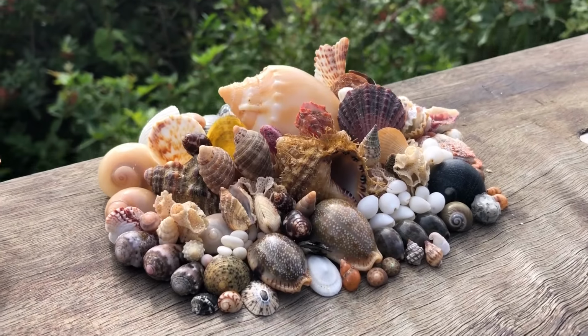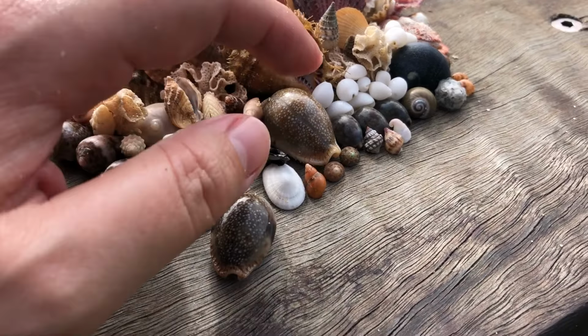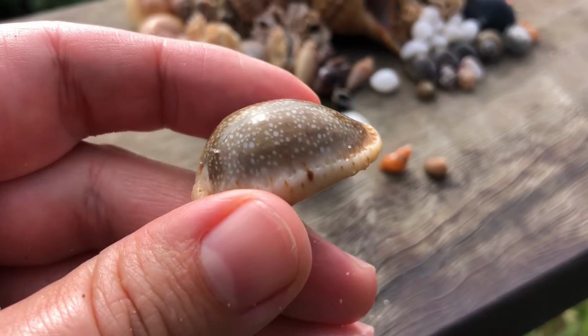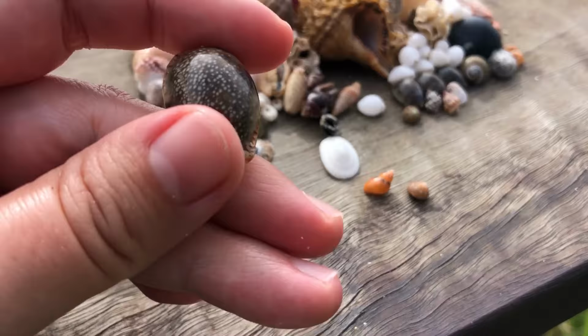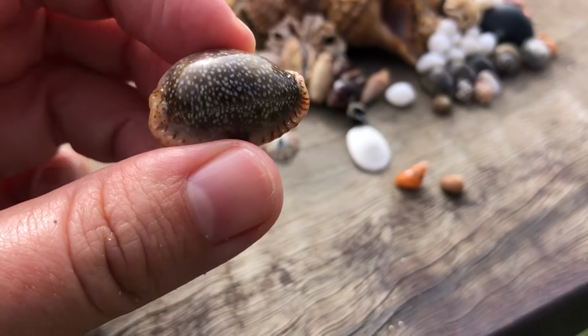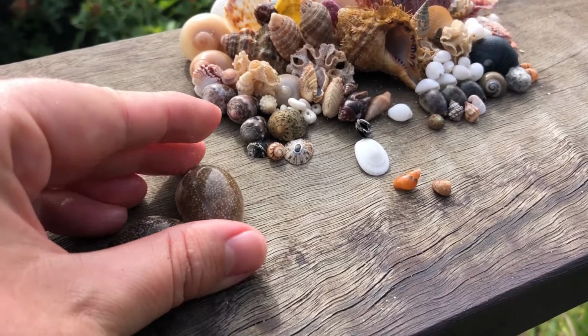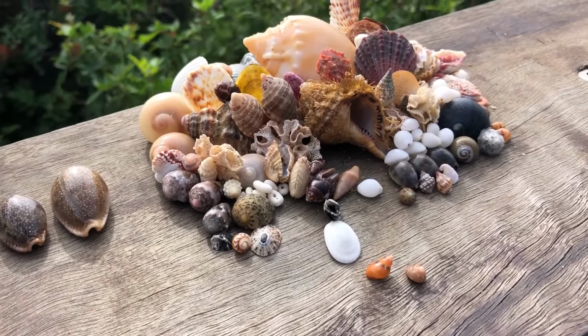For special mentions for me, I might give it to the two nice cowries today, just because they're very nice. I think I've got nicer cowries in the past, so yes, definitely a bit of gloss on both of them. I do think I like the darker one just a bit better. The darker shells always kind of are more desirable, more collectible, a little bit more lovely, so they can have some special mentions.